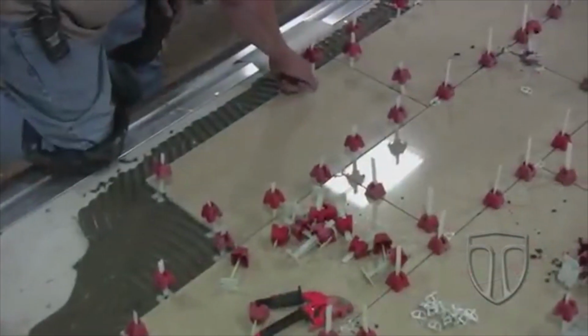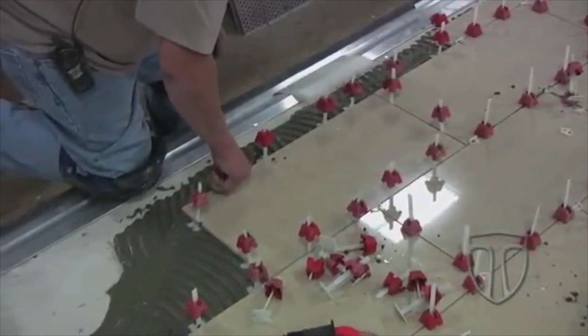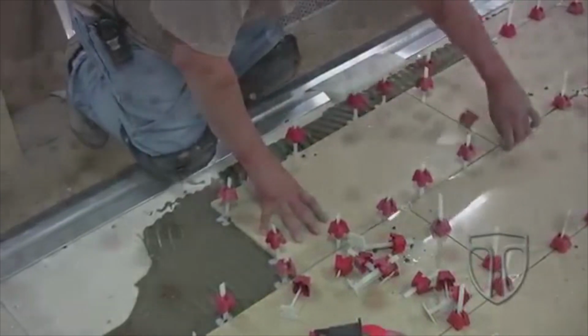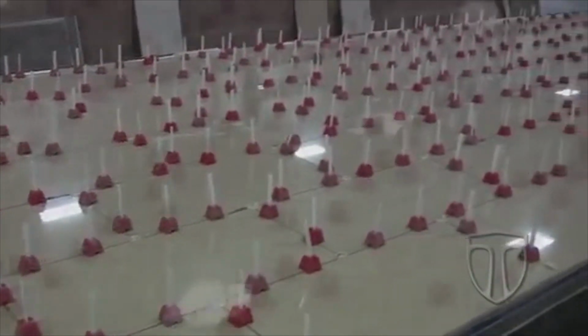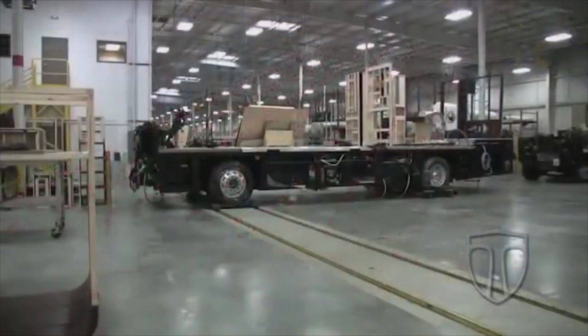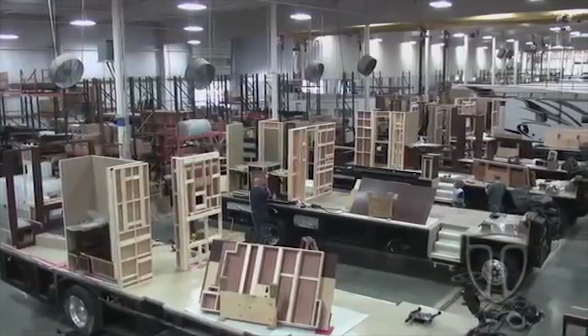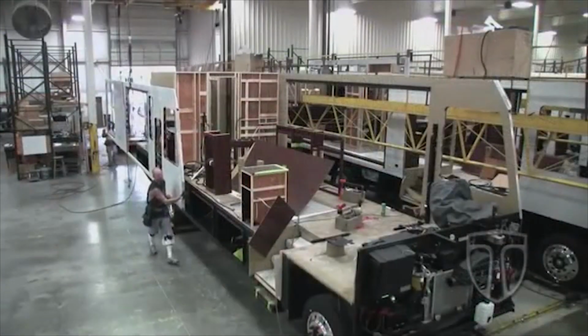Hardybacker is mechanically fastened to the structure wood decking, and the tile is installed on top. The Hardybacker provides a sound base to adhere the tile, while the mortar and grout are specially formulated for a mobile environment. As the coach moves down the line, various pieces of the cabinetry are fastened to the foundation. With cabinets in place, it is time to install the walls.